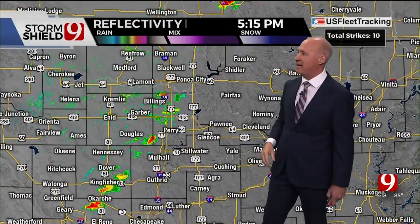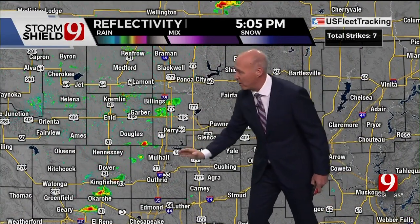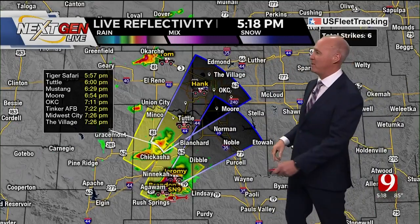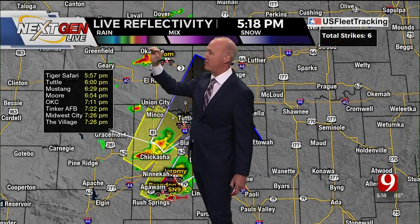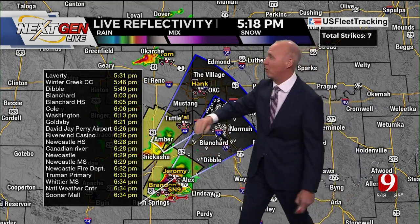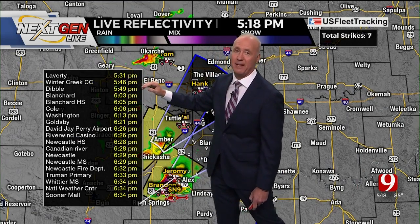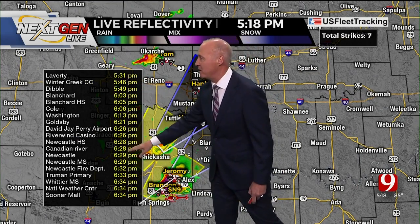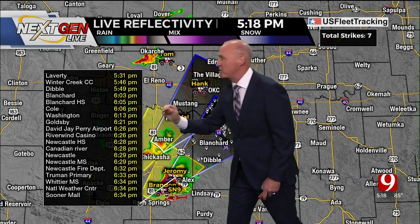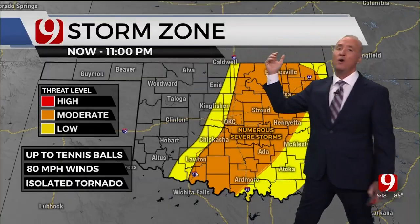Up north, broken line of storms going up east of Enid. You're not going to get anything in Enid. It's going to be east of you, but you folks in Ponca City down to Stillwater, Guthrie, heads up, line developing to your west. Doing a storm track on the, we'll call it the Chickasha storm, Tiger Safari at 6 o'clock, downtown Oklahoma City at 7:11, but right now it is weakening. The second storm down the line, the stronger storm, how about Cole at 6:06? We've said Cole's name too many times the last several weeks. Newcastle, 6:29, and we'll say Sooner Mall at about 6:34 coming into the South Metro, but additional storms will develop.